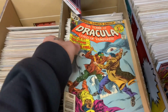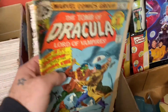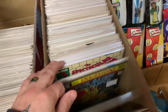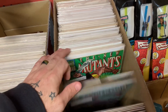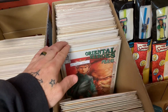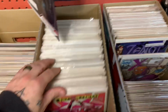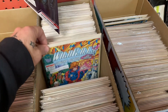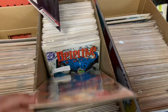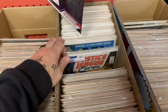I believe that is the first appearance. Got Blade in here. We're gonna go through here and see if we can find some good keys, and I'll pull some out for finding. But we get to digging, so we'll see. See, they got $5 on those two books. Anyways, I'm gonna start digging and see if we can find something.